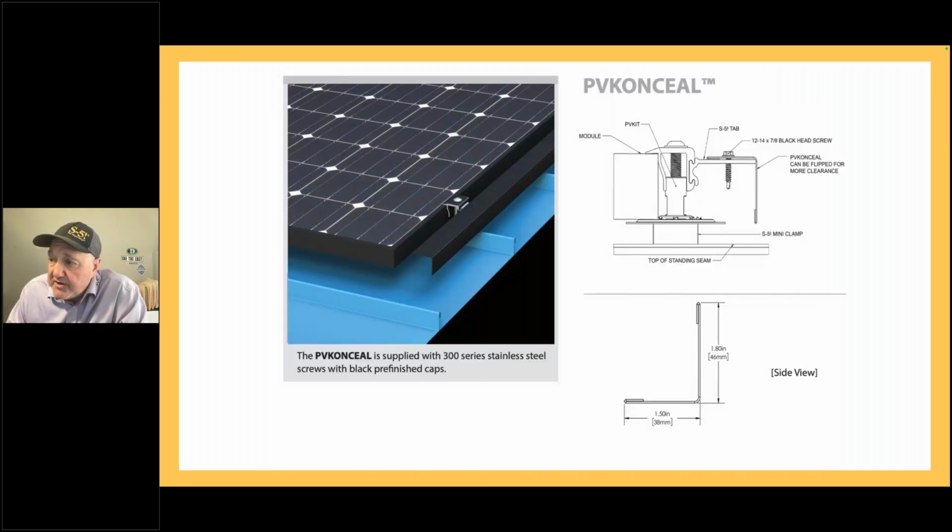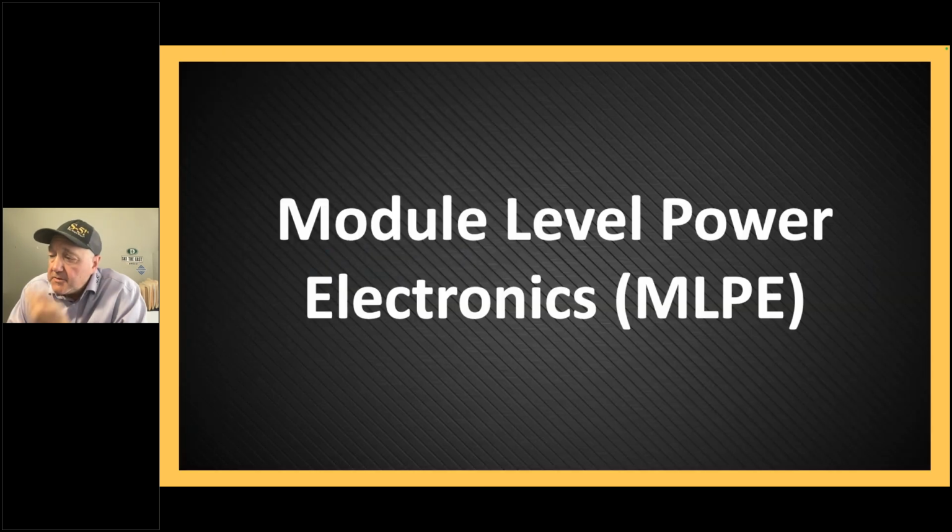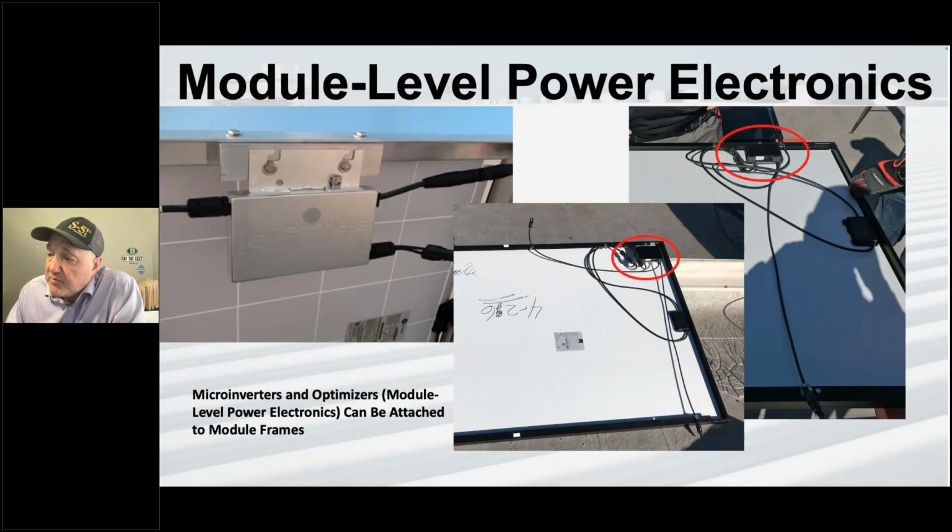This is that skirt I was talking about. So this is called PV Conceal. It attaches to the front edge of our PV kit, basically. It's an aesthetic shield. So I'm gonna go really quickly into module power electronics. So I kind of got into this.